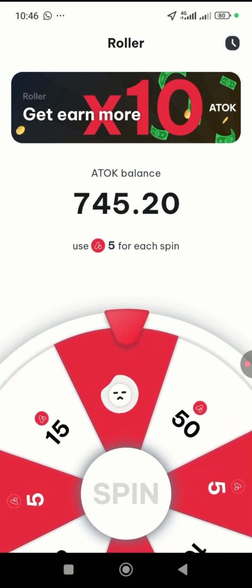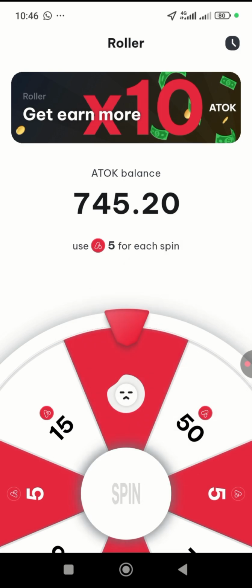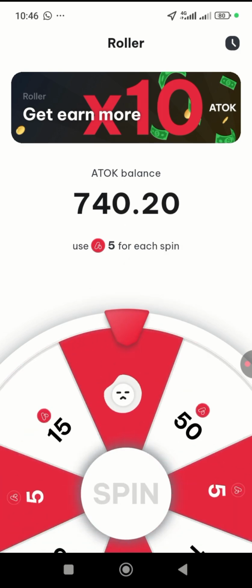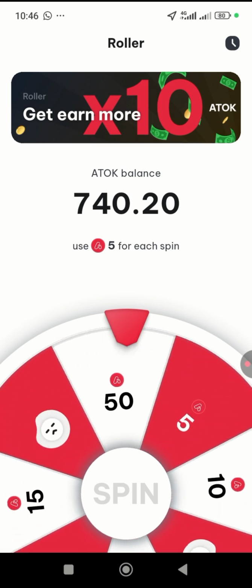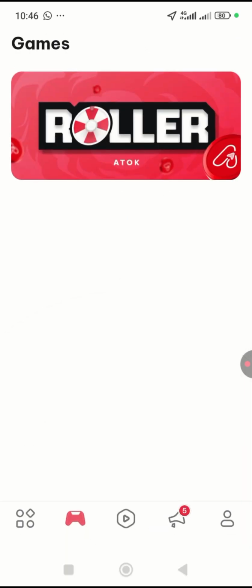Oh, you see these people, they are just too bad. Let me try. I'll just know I wasted 10. Maybe this one will be able to give me my luck and I'll be able to get 25. Anything we're able to get, I'm leaving this app. You see, I stayed me. So I just say, let me just show you.